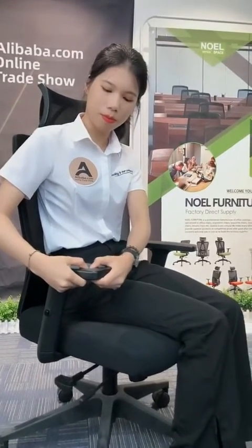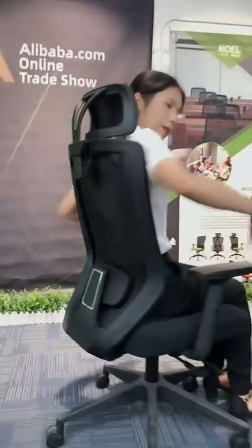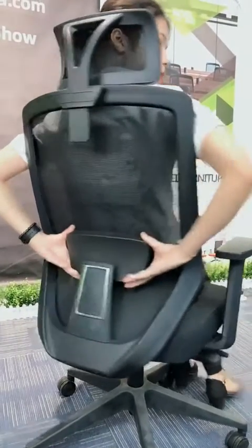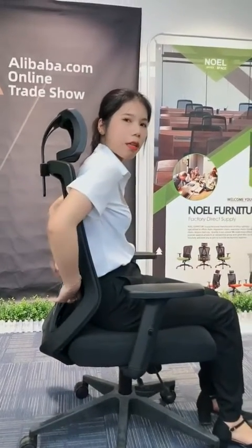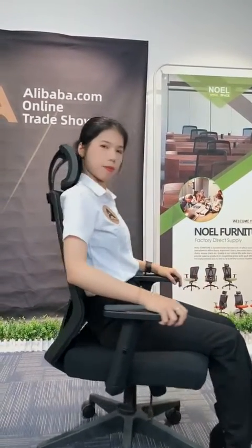And this is soft PU upholstery padding. You can see it's very flexible. The lumbar support is easy to adjust. When you sit down, you can adjust the lumbar support to the most comfortable position. Because every worker needs to work 8 hours a day, you can adjust the lumbar support to the most comfortable position to support you working for a long time.